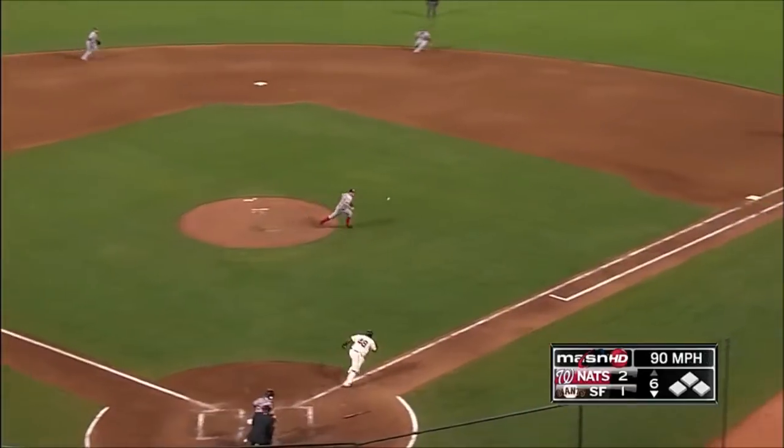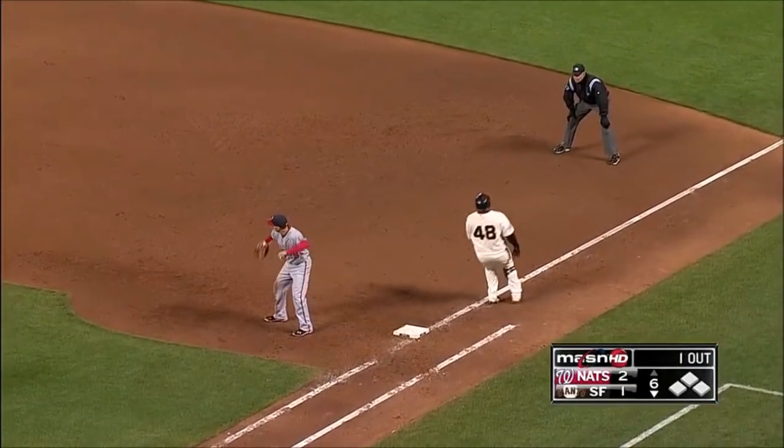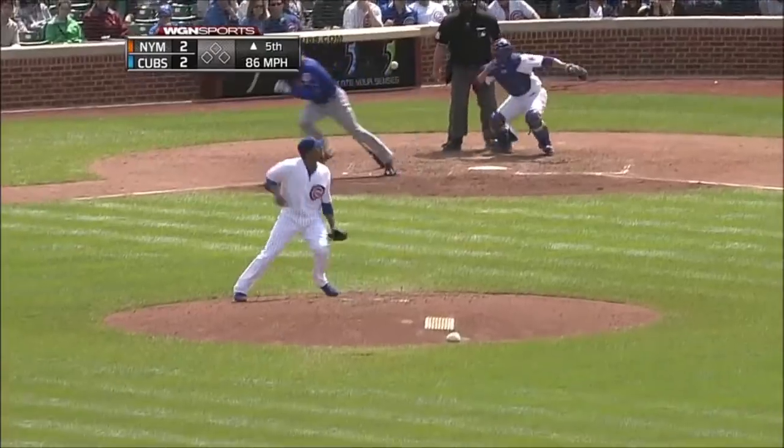LJ Hose thought he had a base hit. See what your batting average is and adjust accordingly. Look at Strasburg with the kick save. Nicely done, kept it close. Retires the leadoff man. Ice's glove, he actually missed making a catch.